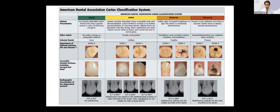ICDAS 3 is actual localized enamel breakdown. So these are the beginning of actual cavitated lesions. ICDAS 4 is underlying dark shadow from the infected dentin. And these radiographically are considered D2, and we're seeing those two distinct triangles now extending into the middle third of the dentin. Lastly is ICDAS 5 and ICDAS 6, where 5 is a cavitated enamel with dentin clinically visible, and 6 is extensive cavitation covering more than half the surface with visible dentin. Those are considered D3, and it's radiographically extending into the inner one third of the dentin and approaching the pulp.